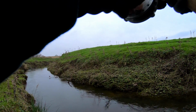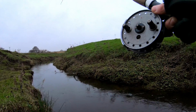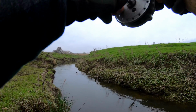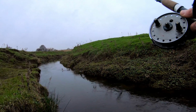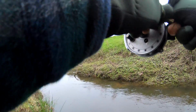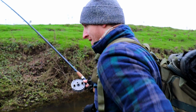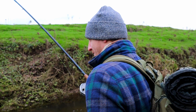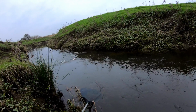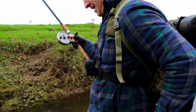Yes, we're in. This feels good. This feels like a good fish. Oh, I think that's a trout. However, feels like a nice fish, whatever it is. Oh yeah, that's definitely a trout. Yikes. Get this in the net very quickly. Yeah, there we go. In it goes.